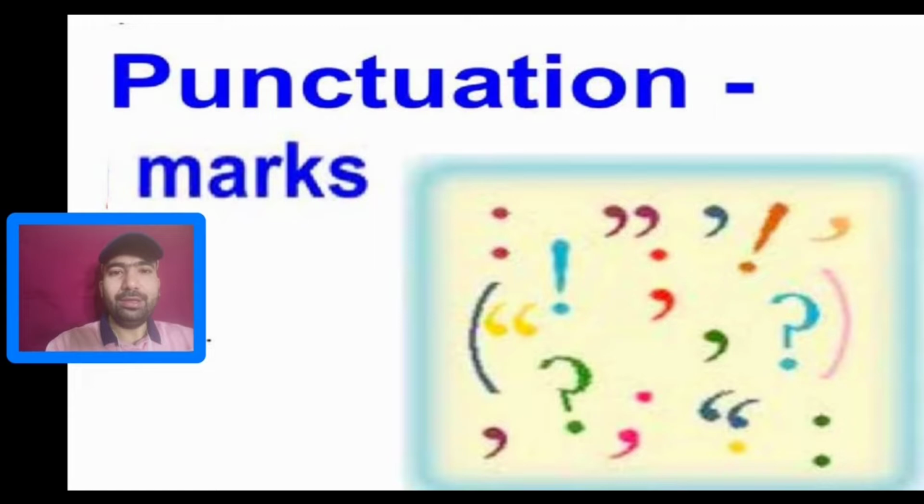So today we will be learning about different punctuation marks and their uses to make our readers understand the expression clearly. Let's get started with punctuation marks. So the very first thing that we are going to learn is, why do we need punctuation marks? Yes, why do we need punctuation marks?